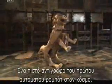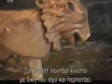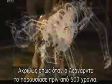A complete replica of the world's first ever fully programmable robot. Moving under its own power, this replica of a robot lion walks across the floor, exactly as it did when Leonardo presented it over 500 years ago.